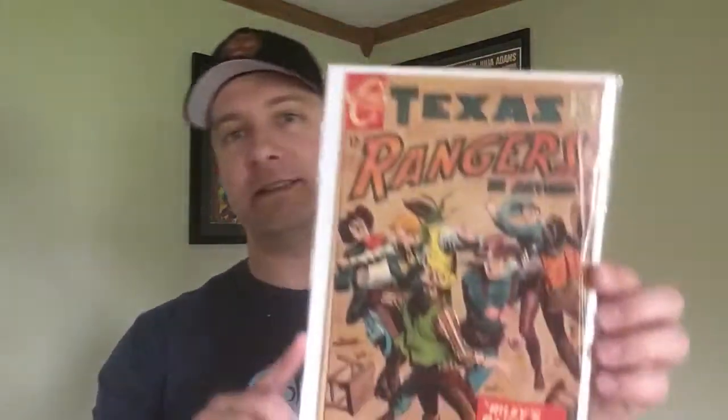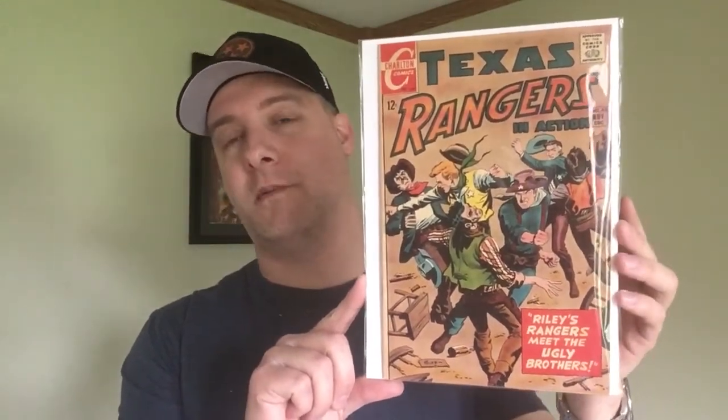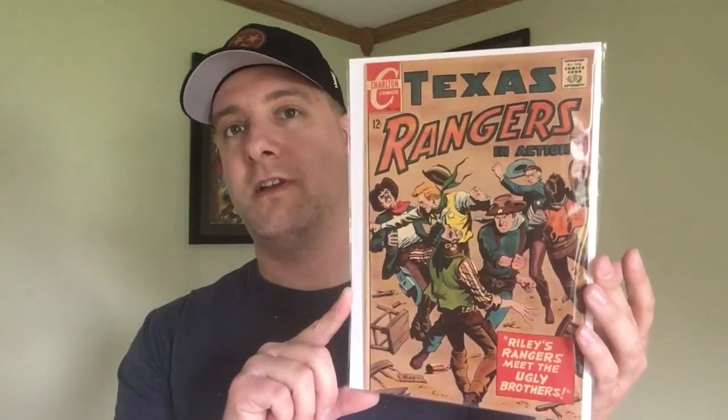Speaking of Westerns, here's some Charlton goodness. Texas Rangers in Action, number 63 from 1967. That's cool. I'm really getting more of an appreciation for these Charlton comics. I never knew a lot about them. I still don't know a lot about them, but in going through some of these and reading some of the stories, they're a lot of fun. It's a very interesting answer to the Marvel and DC domination of the 60s. Charlton. Interesting.